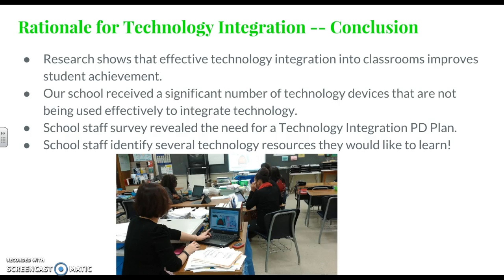So in speaking with my colleagues, the conclusions that I came to, and also in looking at research through another course into how effective technology could be in the classroom, what I concluded was that effective technology integration in the classroom will improve student achievement, but of course it has to be done in the right way.